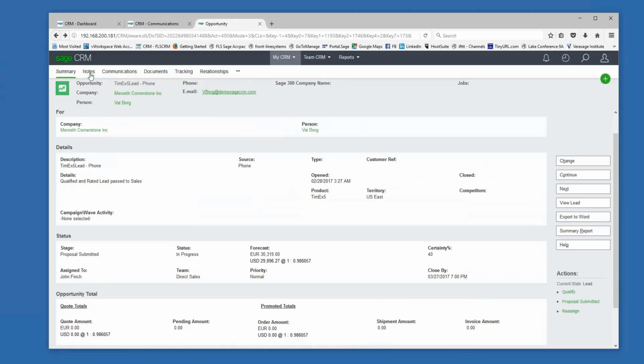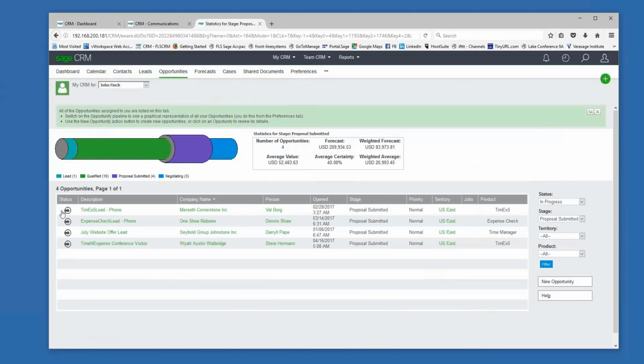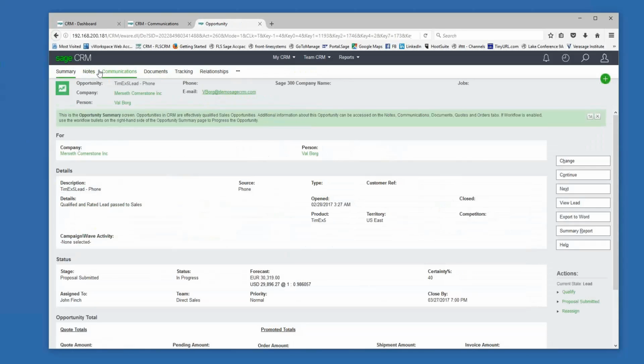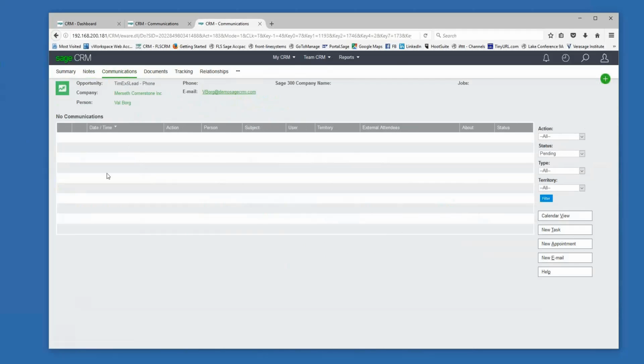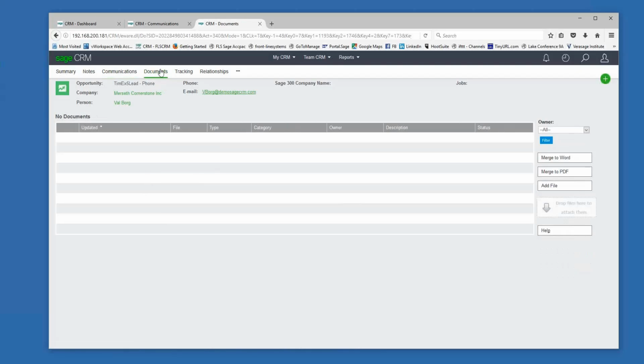As I come through here and get back to the top line of opportunities, I also have the ability in opportunities to do notes. So I can create notes here and identify certain things. I can add or attach these communications. Remember, communications were our appointments and tasks. I can do that directly from within the communications tab of an opportunity. I can also upload documents directly in here.